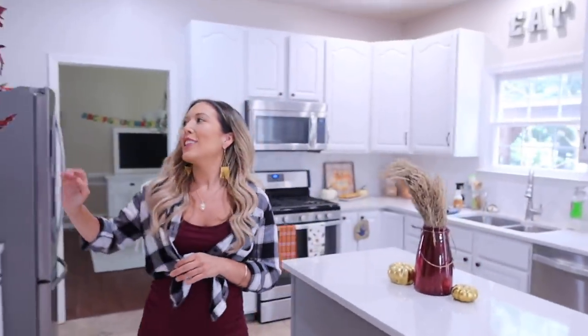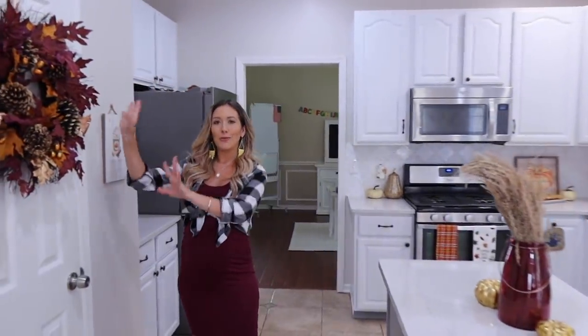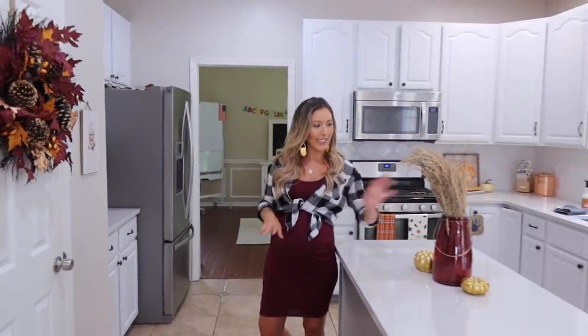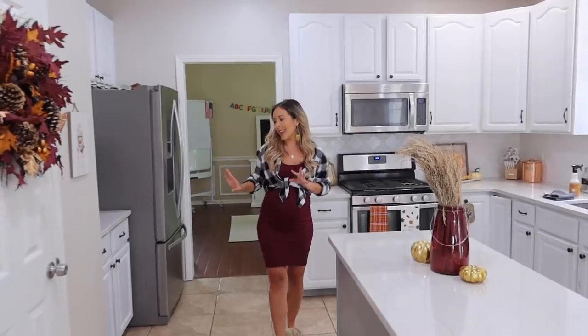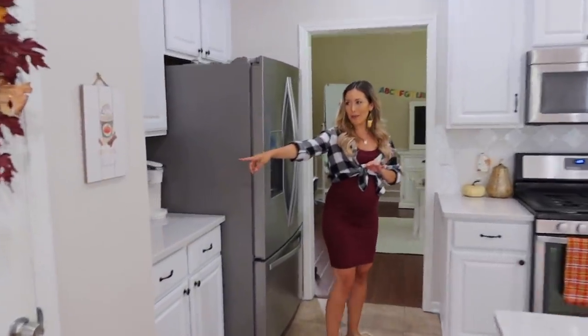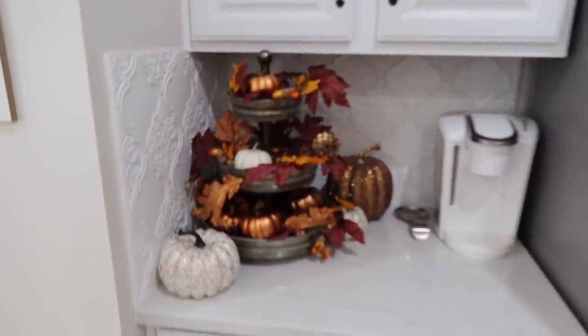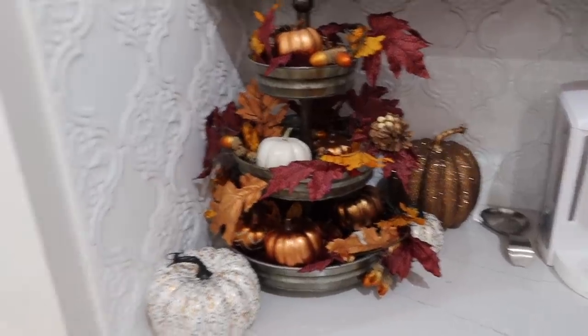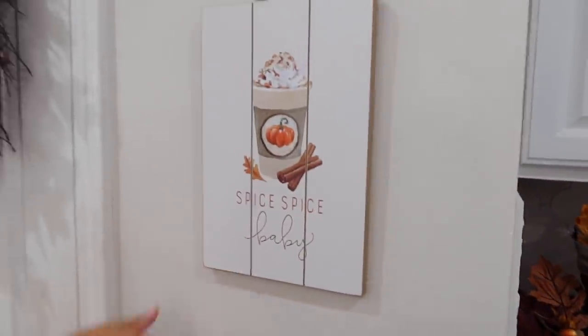You can see the fall decor in here. I love how it's wine and rose gold sort of splashes, and I love how this vase kind of ties in some fun colors. And if you want to check out my three-tiered stand over here, it has been decked out for fall. And this guy always cracks me up, the Spice 80.